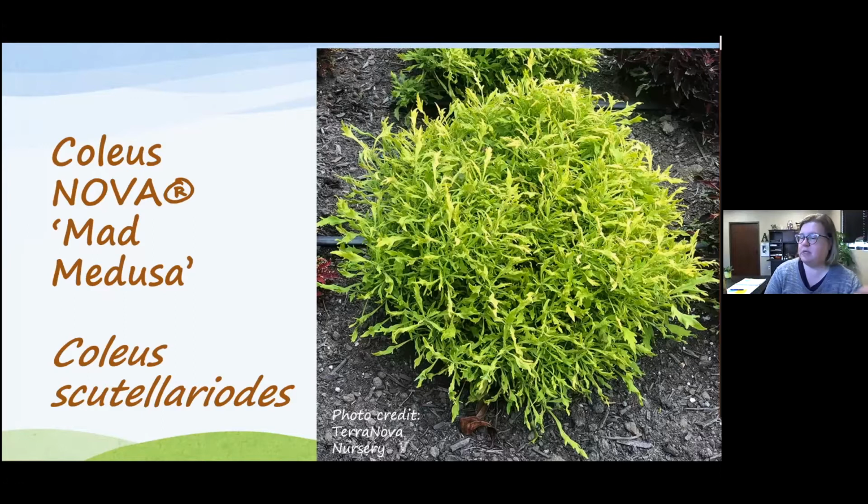Coleus is one of those plants that we use all the time, but we think about for shade. Well, several years ago, they've gone back to breeding in some sun tolerance. And this one's called Mad Medusa. It's very short. It only gets about 9 inches tall, but it gets wide, about 18 inches. It will tolerate sun and part shade. In part shade, it'll get a little bit darker green.